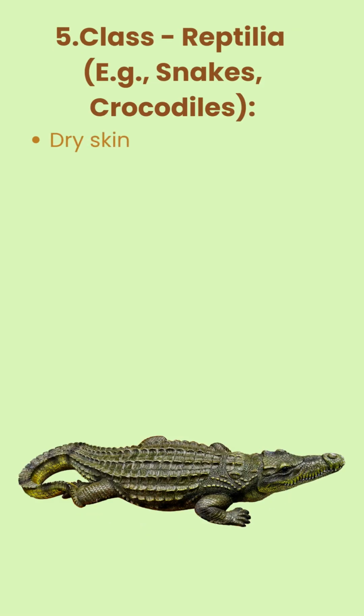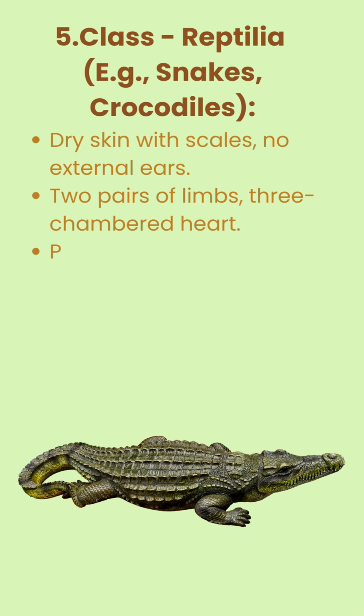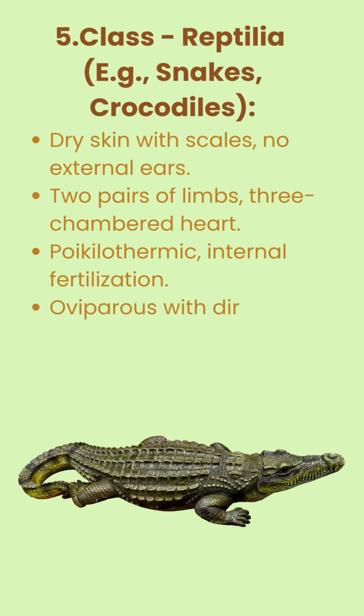Number 5. Class Reptilia, for example, snakes and crocodiles. They have dry skin with scales, no external ears. 2 pairs of limbs, 3-chambered heart. Poikilothermic, internal fertilization. Oviparous with direct development.